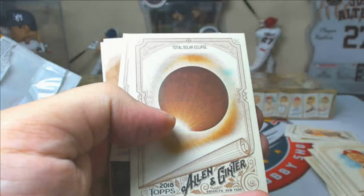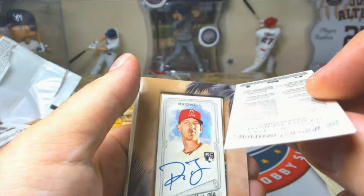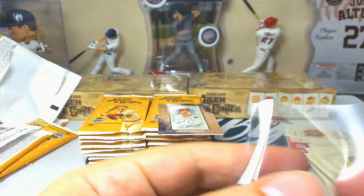Framed hit coming up. Did get the framed auto to 25. Let's see what we got here. Another, ooh, wrong angle. Randy Margot, base mini. Parker Bridwell, framed mini auto. Bridwell spot is on the board. Got all that.